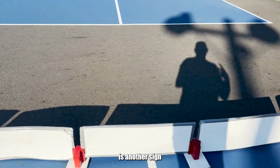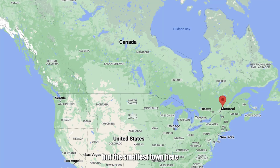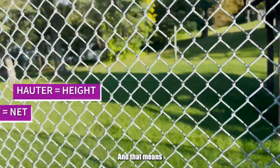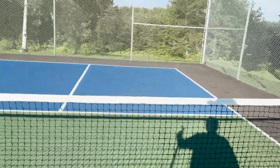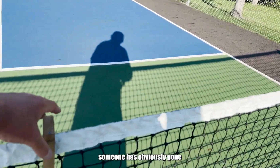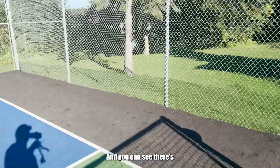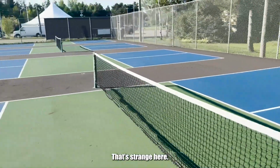What I've also noticed is another sign that somebody here in this smallish town here in Quebec, if you come over here, take a look at this, right? Hauteur filet, and that means net height. Net height. What was cool here, my wife said, what the heck is that stick for? She's not a pickleball person. But look, someone has obviously gone to the effort to make this little stick so they can measure the net height. Anyway, I thought that's really neat as well. And you can see there's a lake in the background. It's beautiful. Okay, so that's not what I really want to show you that's strange here.